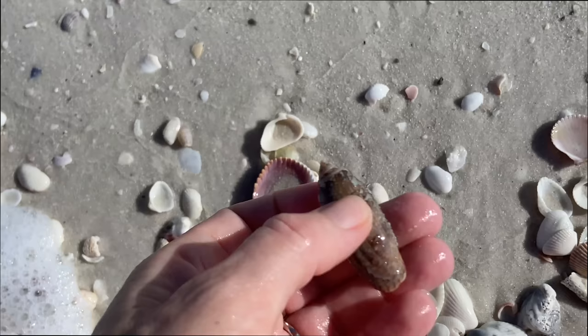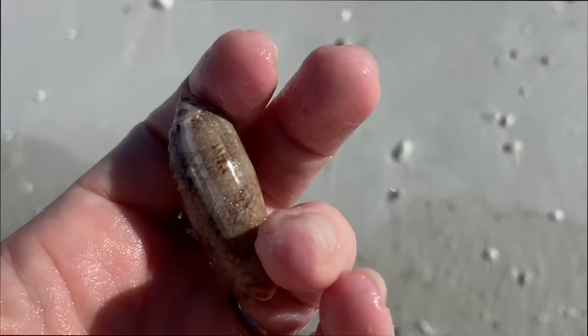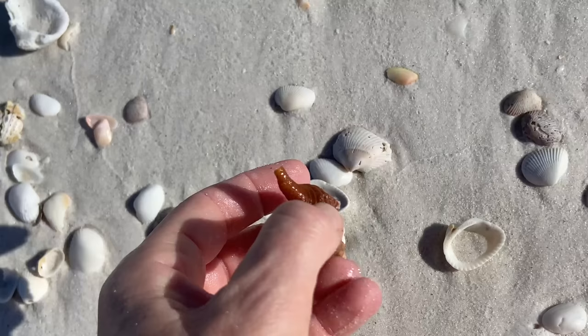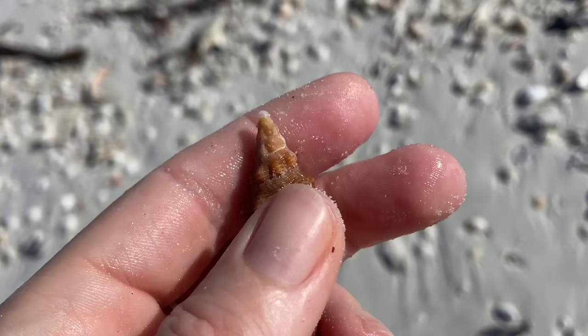Oh, gorgeous lettered olive. And I would say those almost always have shells jammed inside there. It's just the shape of the shell, the way it tumbles. Oh, wow. Awesome color on that horse conch. Beautiful, like brick red. And that's another fun thing, the different varieties of colors. Awesome.